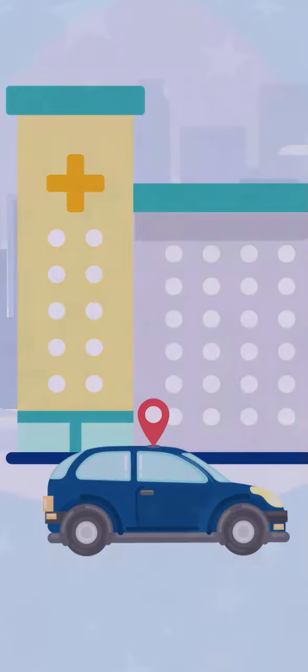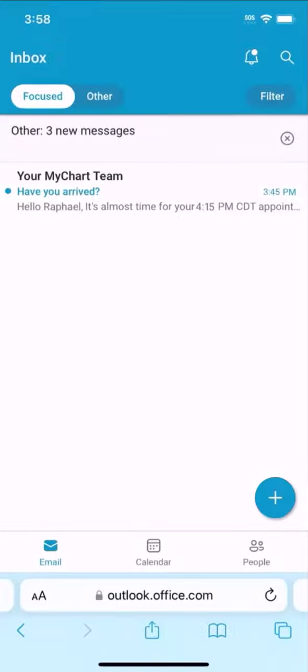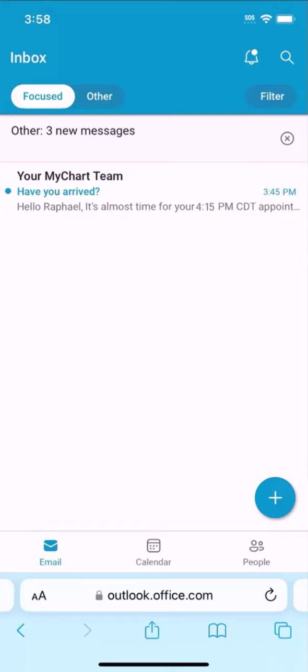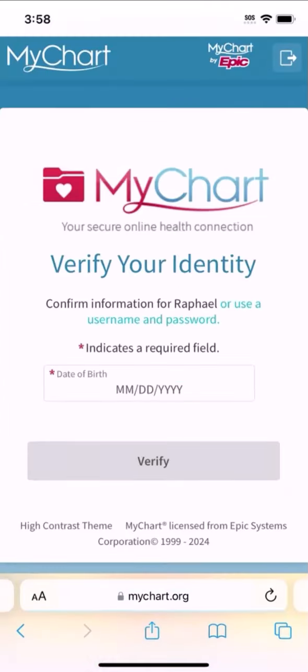If you want to limit your in-person interactions during an appointment, you can let us know when you've arrived from your mobile device. Let me show you how. If you completed online registration, you'll get an email or text 30 minutes before your appointment. Open the email and select I'm here to confirm that you've arrived. Then, you'll provide some information to verify your identity.